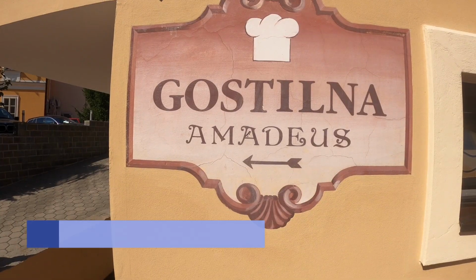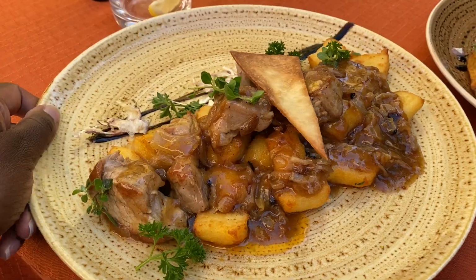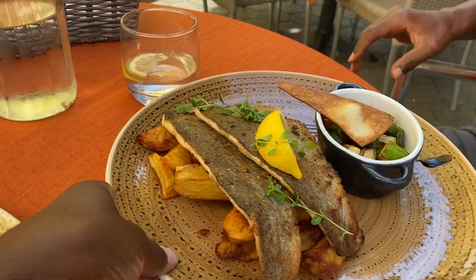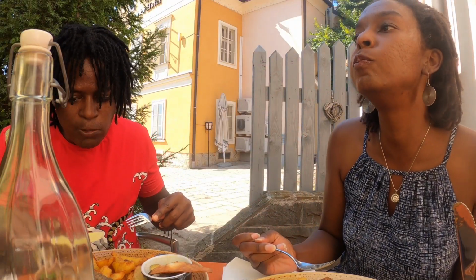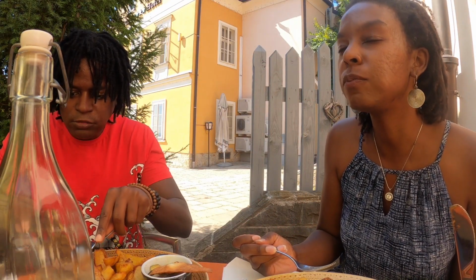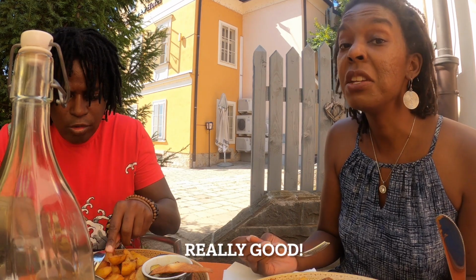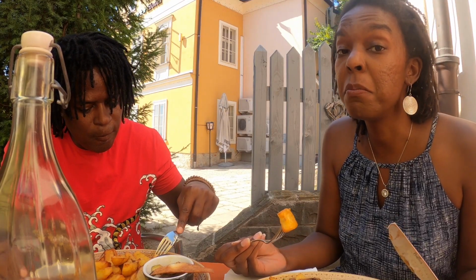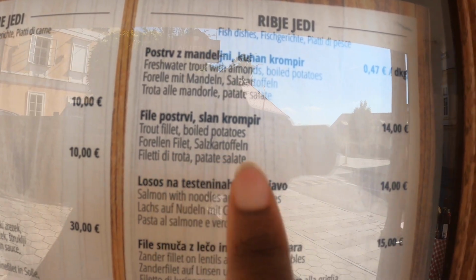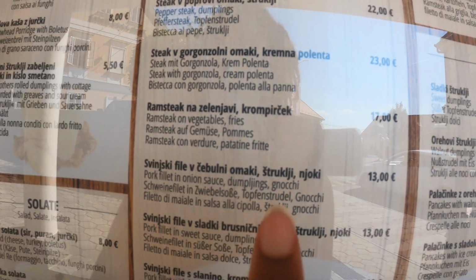So we're at Amadeus Inn getting some lunch while we're in Ptuj. I got the pork fillet and David got the fish. Let's see how it is. Really good. It's super, super good. Loads of flavor. I can highly recommend this place whenever you come to Ptuj. And prices were quite reasonable, with fish for €14 and the fillet for 13.